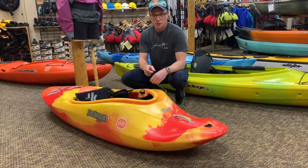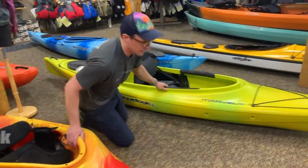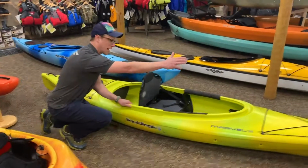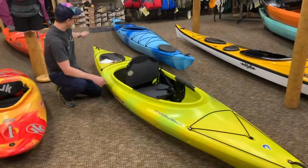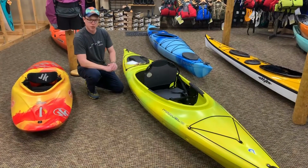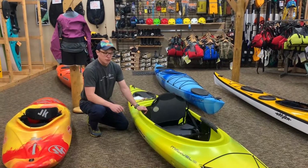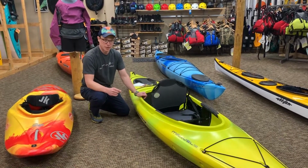Next up on the list is what we call our recreation kayaks. Recreation kayaks do a lot. This is one of our biggest categories altogether, and the reason is this. If we look at our bow, which is the front of our boat, all the way to the stern, which is the back of our boat, what we're usually going to get with a recreation boat is a nice wide platform. That way it's extremely stable for you. Usually a recreation kayak is between 10 to 13 feet.